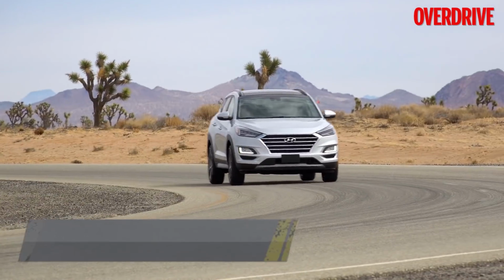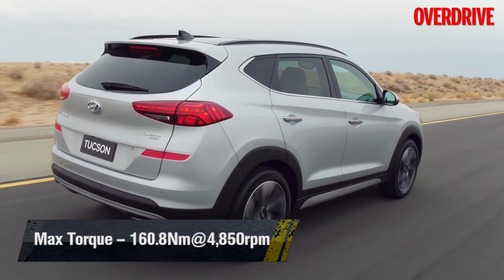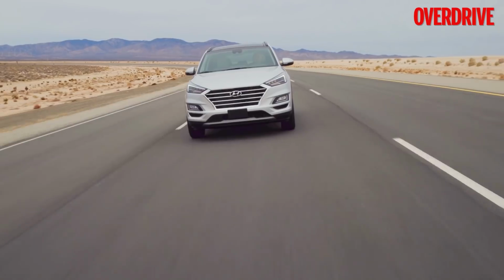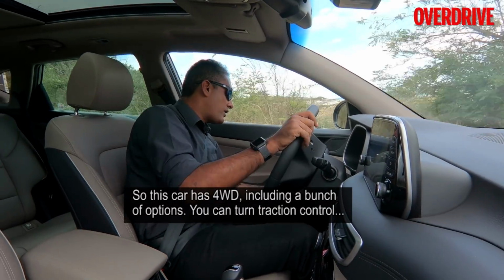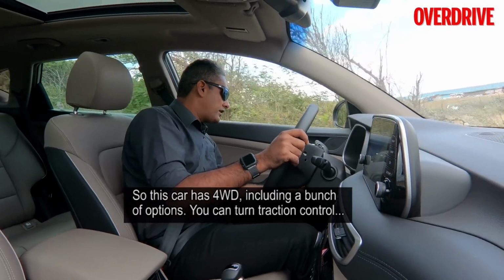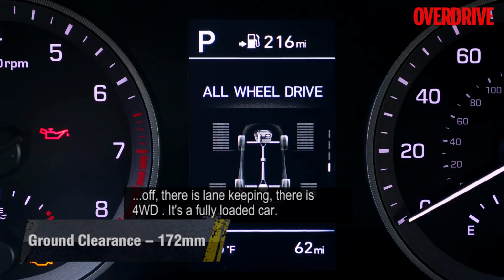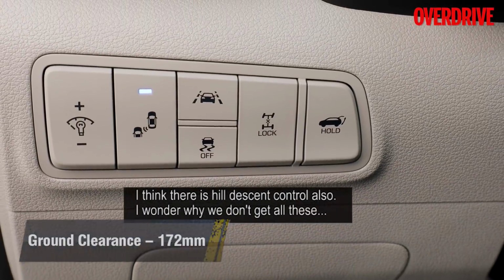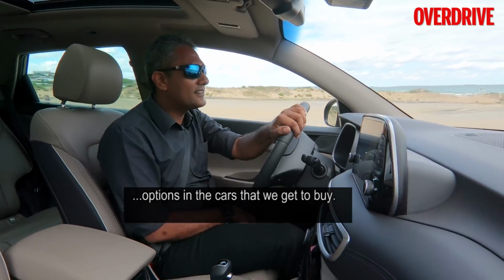The Tucson is easy to like, and it works rather well in India. We already know this. But when you drive the high-end models with the latest technology, it does make you wonder. So this car has four-wheel drive, including a bunch of options. You can turn traction control off. There is lane keeping. There is four-wheel drive. It's a fully loaded car. I think there's a hill descent control also. I wonder why we don't get all these options in the cars that we get to buy.